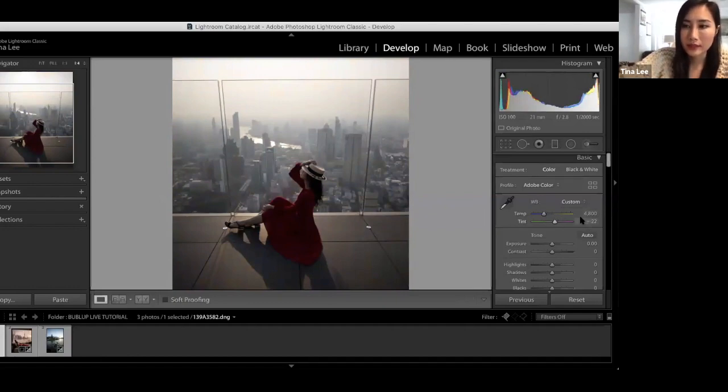Next up is the tint. The tint is how you perceive the color of the image, basically. You can go very, very green, which I personally don't prefer, or you can go very pink. I think I tend to go towards the pinker side. So you can see I put the tint at 31.